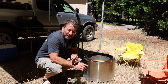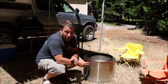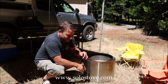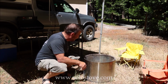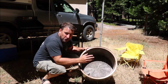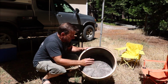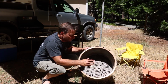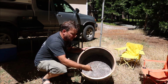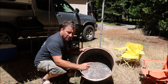And perhaps the coolest accessory this entire camp trip has been the Solo Stove. This is a $300 stainless steel, turbocharged, as I call it, afterburning fire pit can. This thing burns wood so efficiently, so cleanly, and so hot that you save a lot of fuel, wood, and it's virtually smokeless. Why? Because it's reburning the gases through these rings here as the fire burns. A virtually smokeless fire.